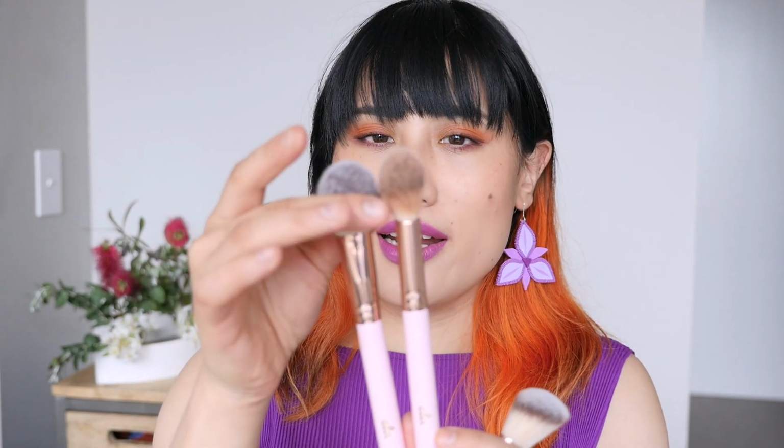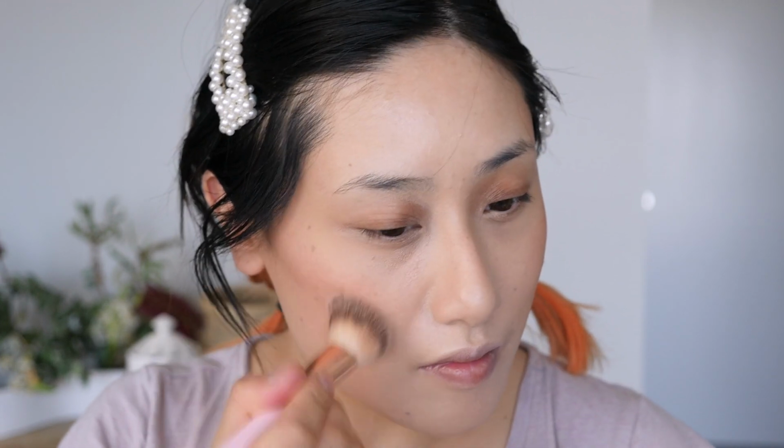These 2 are tapered brushes. One is a little bit wider than the other, but I have been using this one for cream products, and it works really well to get a really nice blend. I've used it today to get the blend of my bronzer and my blush and my highlight. I just put it all on and then blend it out together, and this works really nicely. I tend to like brushes on the smaller side, but I mean, they're quite comparable.